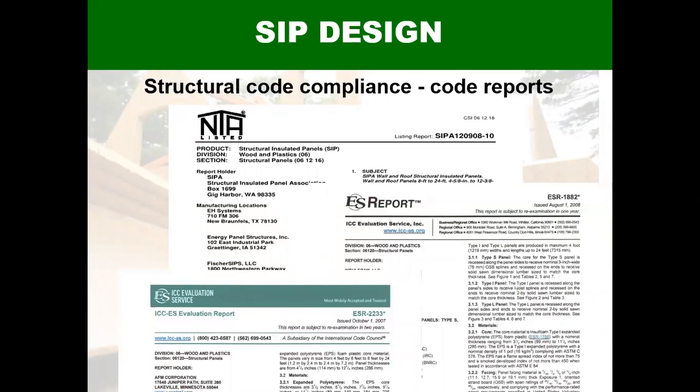And so when I discussed earlier what my interactions with code officials have been, it's usually been on our code report. Any manufacturer that's a member of the Structural Insulated Panel Association is required to have an engineering report. What we do further than that is we send samples to our engineering company every 90 days, and they put the panels through testing to make sure that our manufacturing process is consistent and that our panels are performing up to our code, just to make sure that the OSB, the EPS, and the glue that we're getting are all consistent.